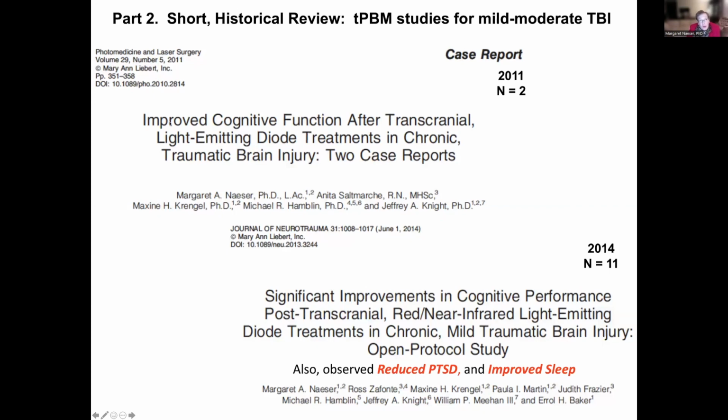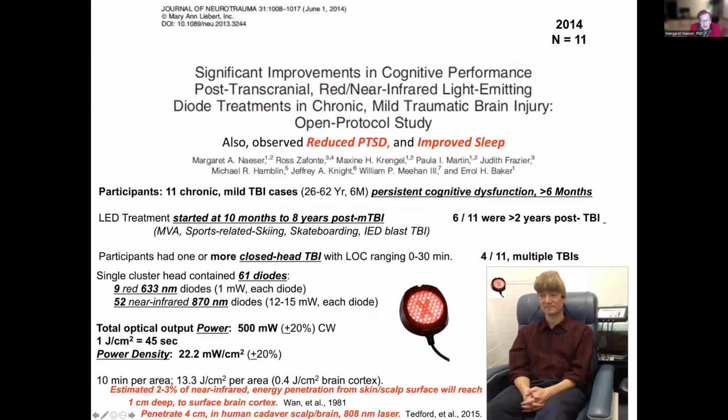So very quickly, going through part 2, quick review of treating traumatic brain injury, concussion, that sort of thing. The first report was only in 2011. We did that with Anita Saltmarsh and other people from the Boston VA, Mike Hamlin, et cetera. And then the second report was in 2014. We had 11 cases. This study was done at Harvard Medical School, Spaulding Rehabilitation Hospital with Ross Savant. And we had 11 chronic mild TBI cases, and they had persistent cognitive dysfunction problems for greater than 6 months. 6 out of the 11 were more than 2 years post-traumatic brain injury, and they were just going nowhere fast. It was just awful. They were really in bad shape.